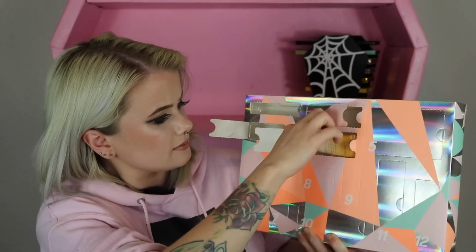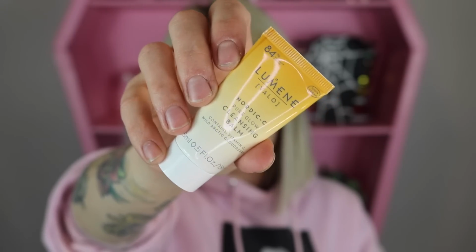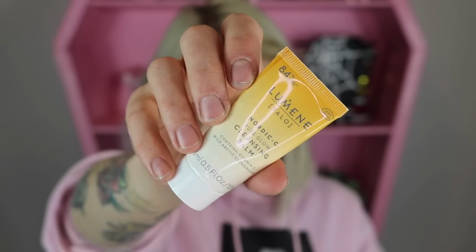Right up in here. So now it looks like we got something by the brand Lumen. It is their Nordic Sea Pure Glow Cleansing Balm. Contains vitamin C and wild Arctic cloudberry. Now, if that's not the most adorable name ever, I don't know what is. What is a cloudberry? I'm looking it up right now. Popping it on the screen.